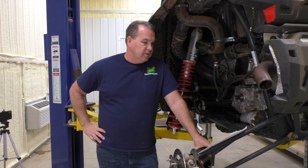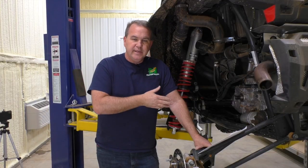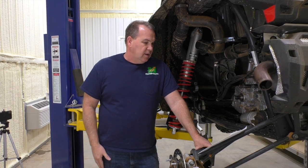If you see me looking over this way, I'm looking at a script, because we've got so much ground to cover. This video covers most of the Razors. This is an 18 Razor 1000, most Razors 900, some Rangers, not really a Turbo, but there are some things in here that would cover a Turbo in different year models. Since I have an 18, which is the same as 16 and 19, everything in here certainly covers those XP 1000s, and we can filter through the rest.